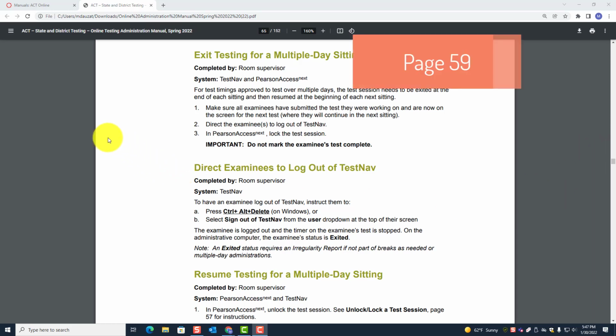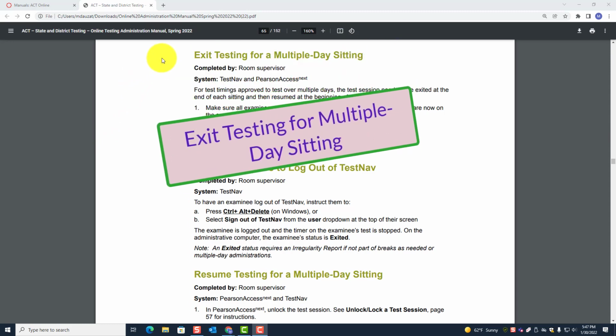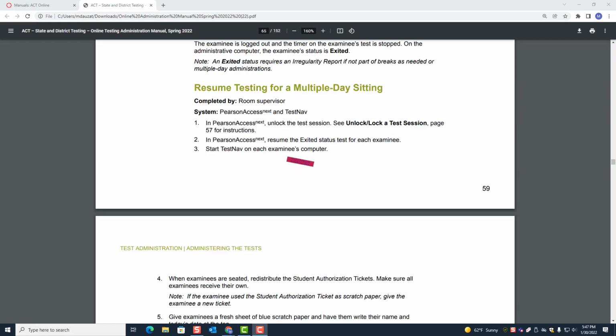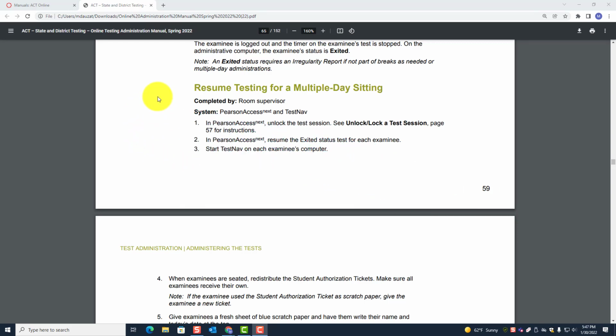The focus of this video is on multiple day sitting, multiple day testing. So we're going to look at what to do to exit testing for a multiple day sitting. We're going to look at what to do to direct examinees to log out of TestNav. And for multiple day sittings, we're going to learn how to resume testing. If you have students taking tests over multiple days, the room supervisor is going to have to resume testing for those students. So let's look at those three items.